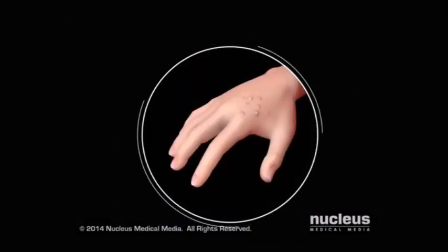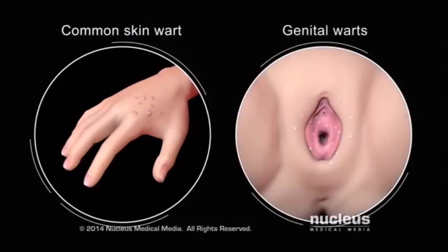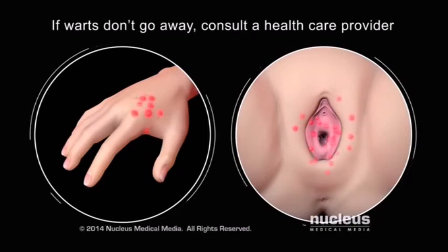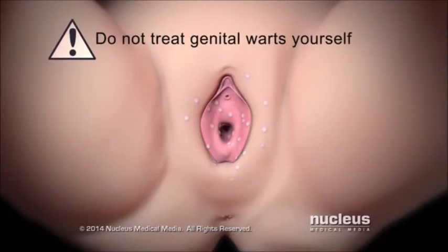Some types of HPV can cause common skin warts or genital warts. The warts may go away without treatment as the immune system fights off the HPV infection. If the warts are painful or don't go away, visit a healthcare provider so they can examine the warts to determine the best way to remove them. Although you can treat common warts at home, do not treat genital warts yourself.